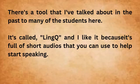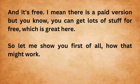There's a tool that I've talked about in the past to many of the students here. It's called LingQ, and I like it because it's full of short audios that you can use to help start speaking. And it's free. I mean, there is a paid version, but you can get lots of stuff for free, which is great. So let me show you first of all how that might work.